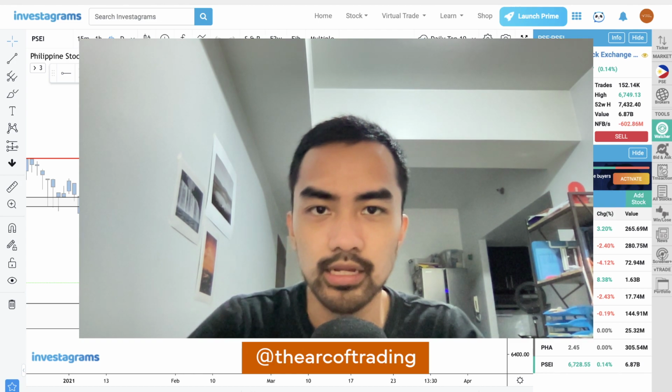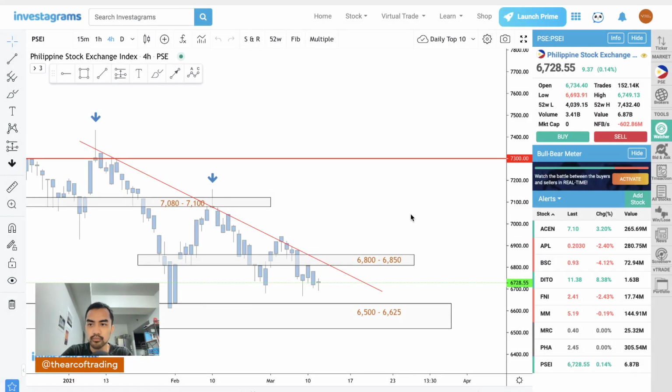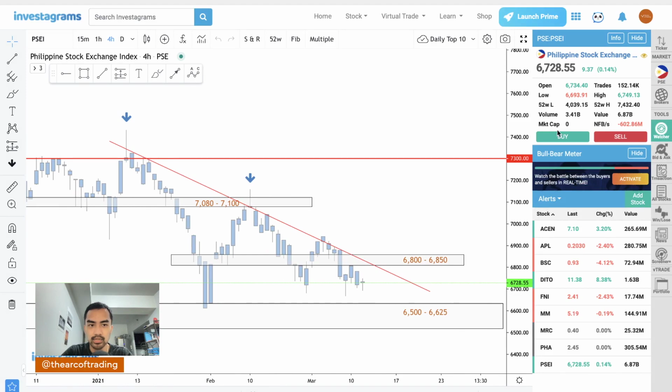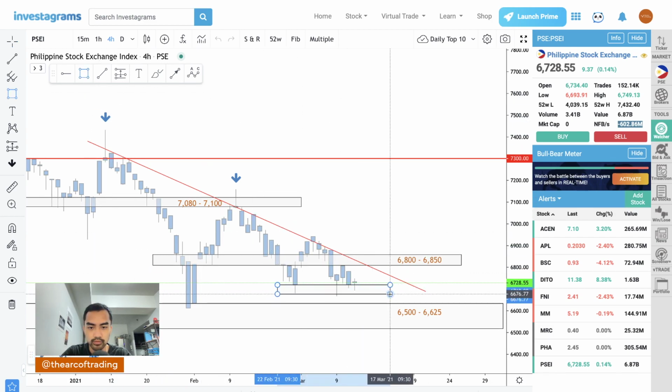So before we get into that, let's look at our index first. Let's look at PSEI for today. It closed at a positive 9 points for today, even though we have a negative 600 million net foreign, so it did just settle right around the 6,700 points. It's trying to build a level of support right here, a short-term level of support right around this area from 6670 to around 6720 points.